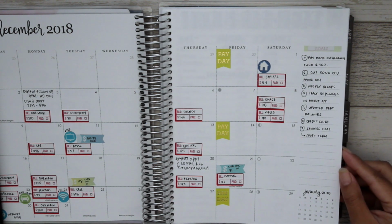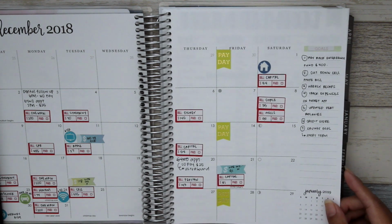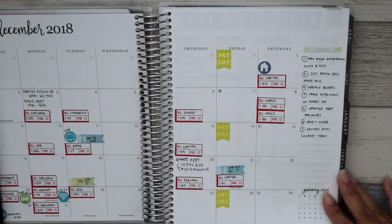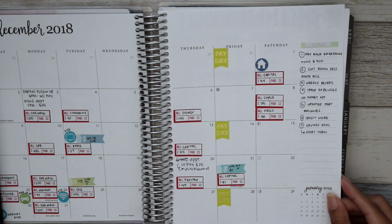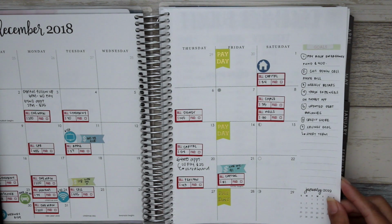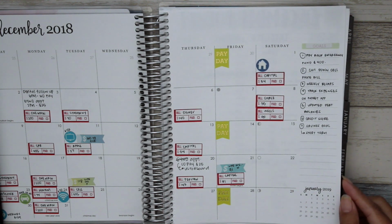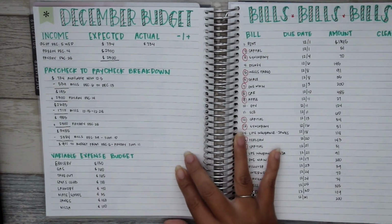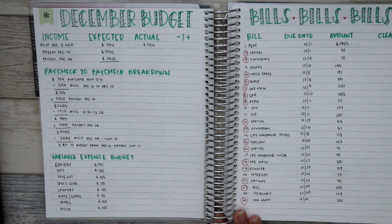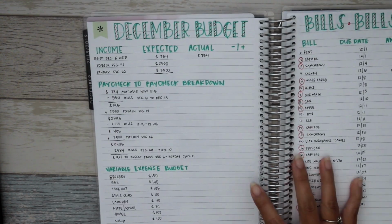And number five, I want to write down an updated debt balance, which I had already done, or decided to do while I was filling this all out. And then six, I want an updated credit score for both my husband and I, because we are planning on saving for a home, and I want to make sure our credit scores are up there. And then number seven is to create a savings goal. And then I decided to keep the layout the same, however I've been budgeting in my Happy Planner, so this is all still the same.